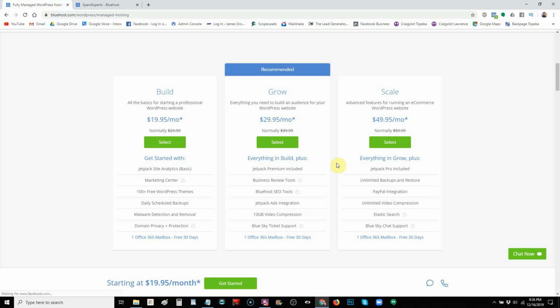Above the Grow plan is the Scale plan. This comes in at $49.95 per month. This is advanced features for running an e-commerce WordPress website. So Jetpack Pro included. That's going to be the paid version of Jetpack. Unlimited backups and restore. PayPal integration. Unlimited video compression. Elasticsearch, Blue Sky chat support, and again pushing the Microsoft products on you with 365.